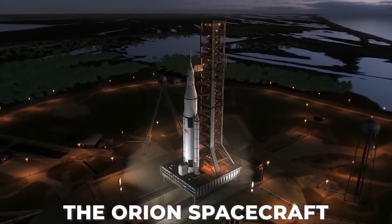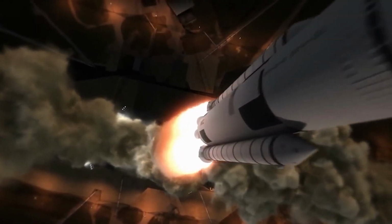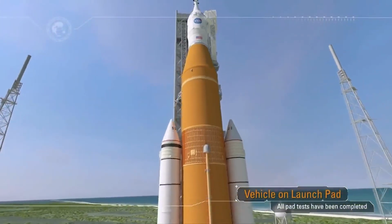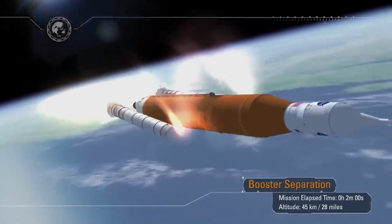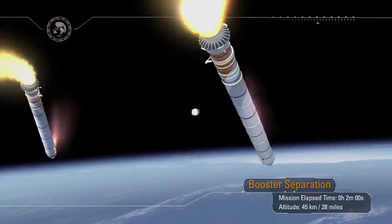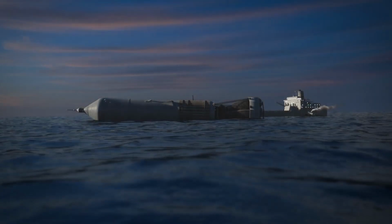The Orion spacecraft, which will eventually transport people back to the moon, may be launched using the SLS, which is intended to be the most potent rocket ever built. Although not completely reusable like the Sea Dragon or the Starship, the SLS was nonetheless created with dependability and efficiency in mind. The Sea Dragon project has influenced the private spaceflight industry as well.